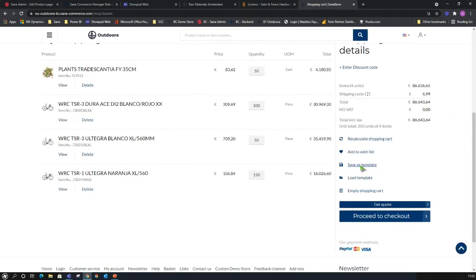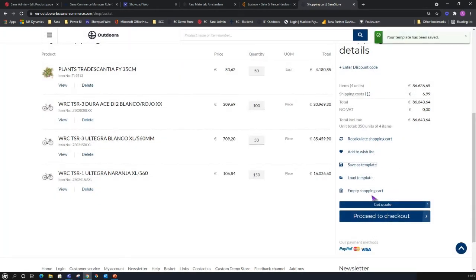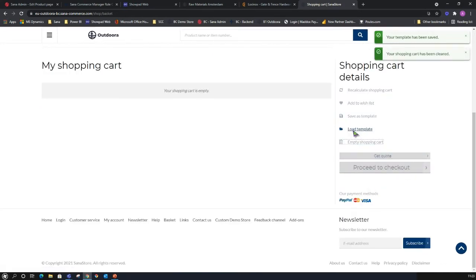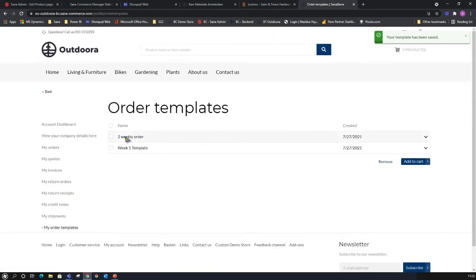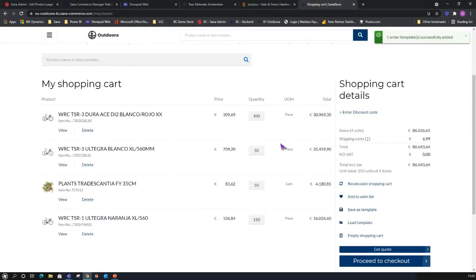We could also save this as a template, which means if I want to order this again in 2 weeks' time, I can just say this is our 2 weekly order, and then I can just save these as templates in here, which means when they come back into the shopping cart, they would have the option to load a template. And when they load that template, they'll be able to see all of their various options in here, and then I can add that to cart. And when I add that in, it is going to go and check for stock availability, and it is going to update any price. So if any price changes have taken effect on particular products within here, it will go and make those amendments as well.